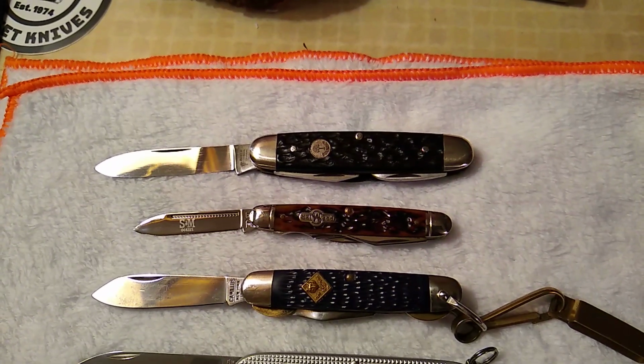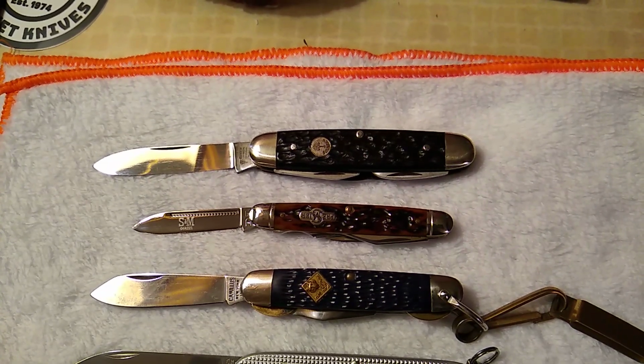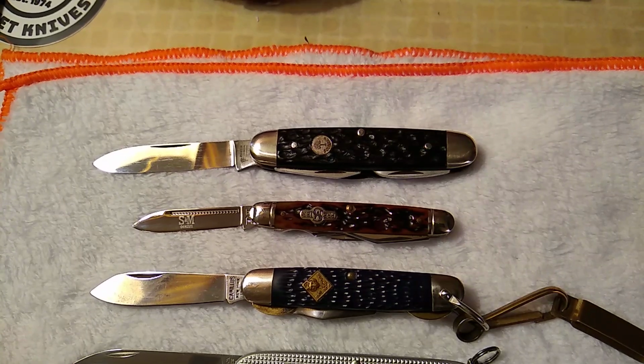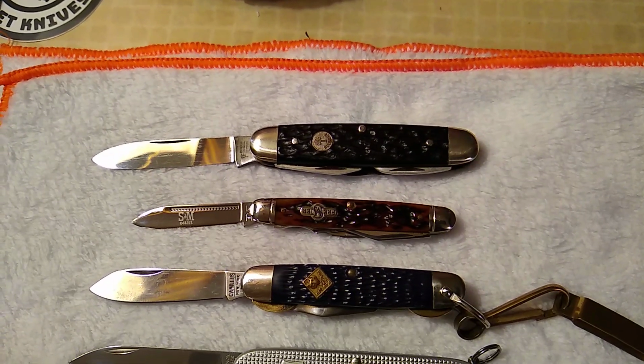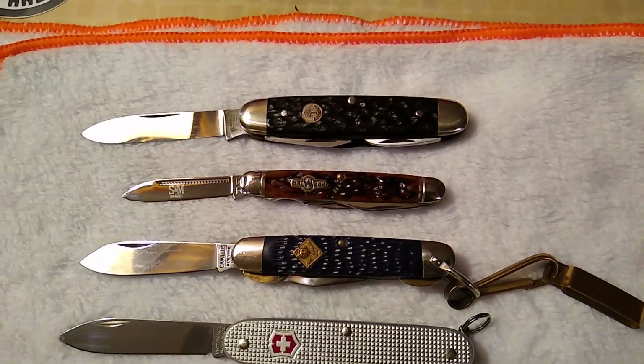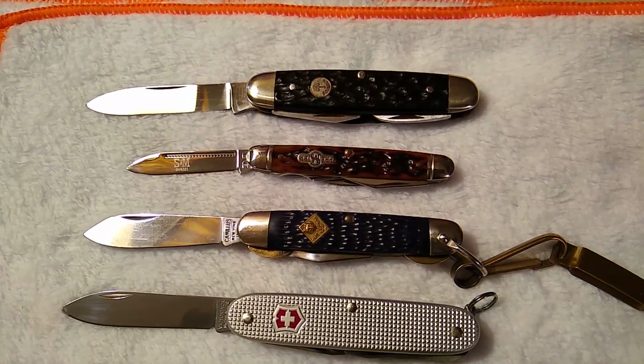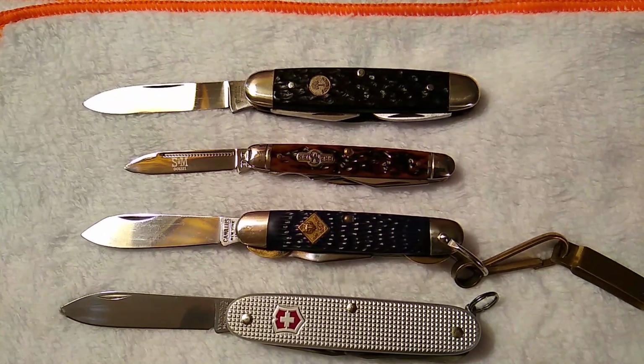So if you're going to take the Schatt and Morgan out camping with you, I suggest you bring maybe a big Bowie knife or something on your hip, something a little bigger, and just do your detail work with the Schatt and Morgan.